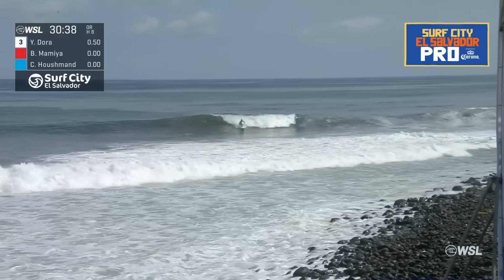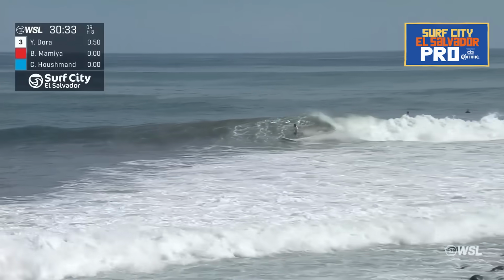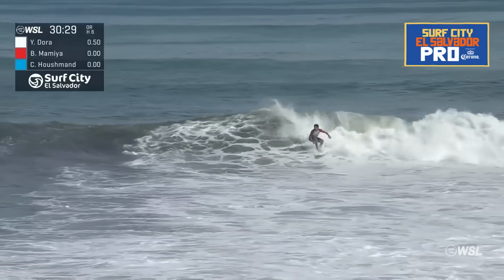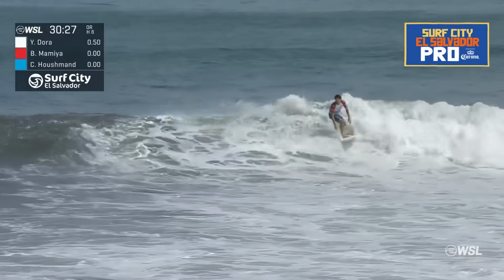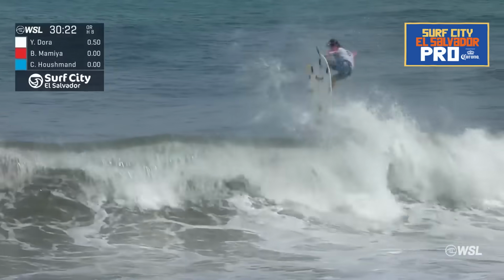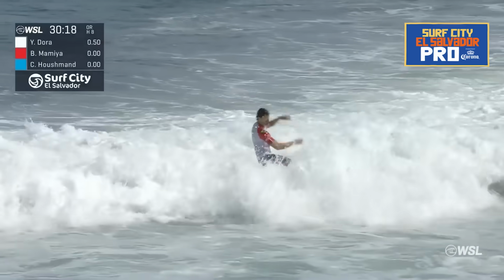Here we go. And it is your surfer in white, Yago Dora. So took off quick on the outside. Maybe just a repositioning wave. 3 belts on his backhand, and potentially have a ramp on the inside. Thank you, Yago Dora. Pull it. That's exactly what we wanted to see.